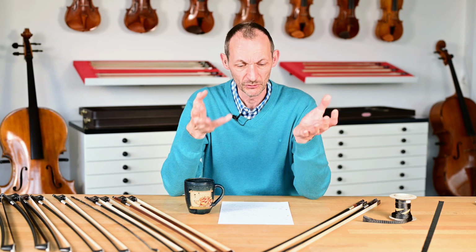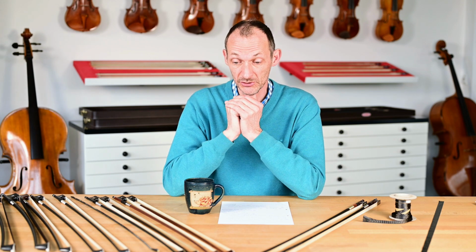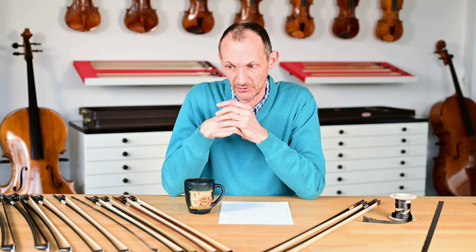And then we have a problem not only with the quality of bows, which is why we initially started making Arcus bows, but we have a problem that musicians around the world will need good bows to play with, and also in a medium price range and much bigger numbers than we can produce with the Arcus bows. So that was a real concern.